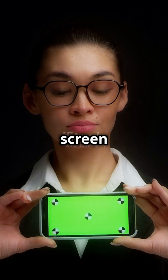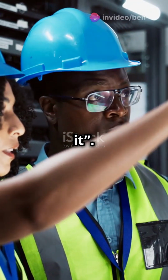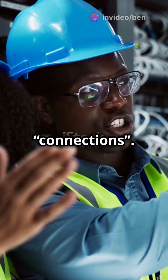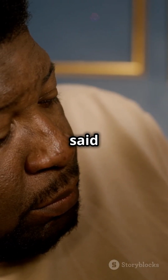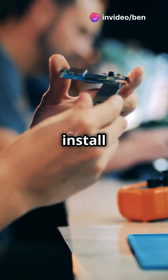Adrian brought out a new screen he had found. "This might work," he said, "but first we have to test it." George watched as Adrian hooked the screen up to a special machine. Adrian explained things like voltages and connections. George didn't understand all the big words, but he listened closely. "Great news," Adrian said after the test. "This screen will work with the Sorak. Now we just need to install it."